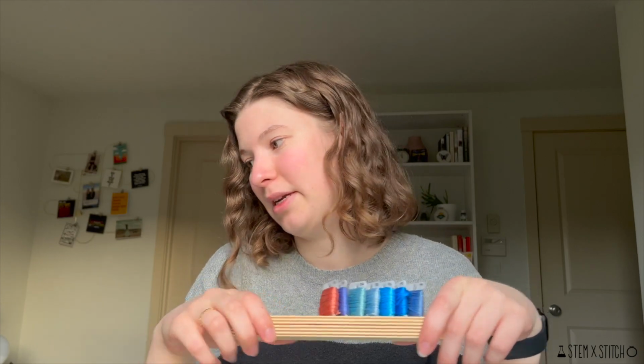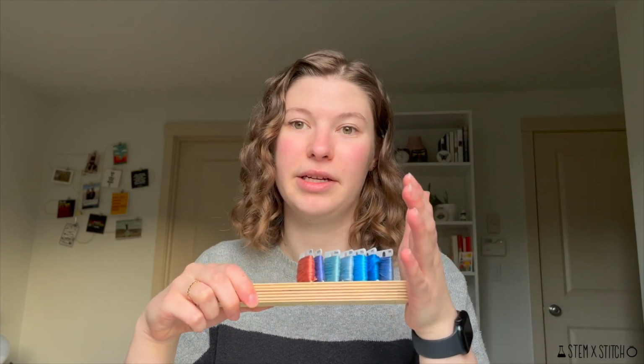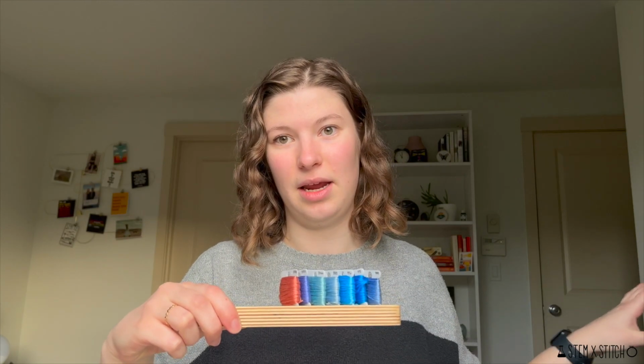It might not work for everybody, but I prefer it so that I can keep my whole set of DMC in my storage primarily and not have to carry a bunch of boxes of floss around, since there's so many colors in this one.